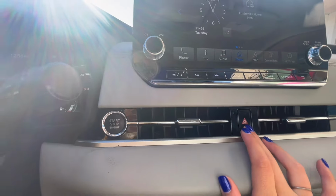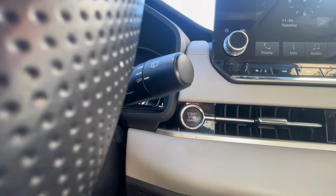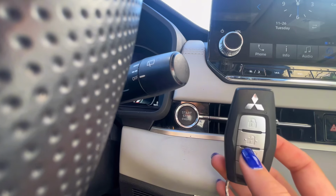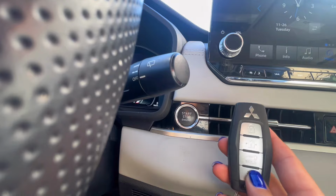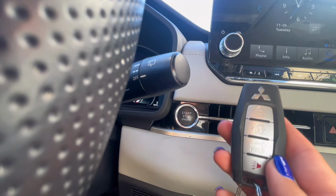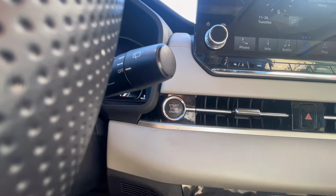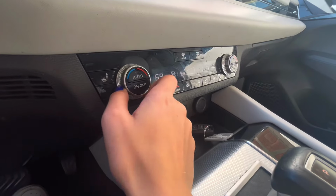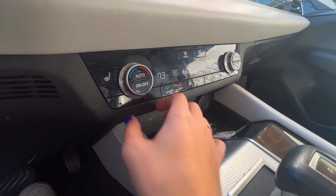Underneath that area is your hazard lights, as well as your adjustable vents. And of course, you have your engine start-stop button that you can use your key fob for. Your key fob also has a hold trunk, so you can open up and shut your trunk with your key fob. Then, underneath all of that is your climate controls, which are very easy to use and very simple.